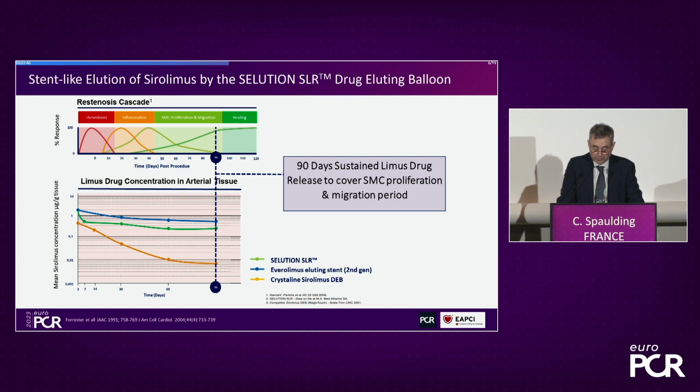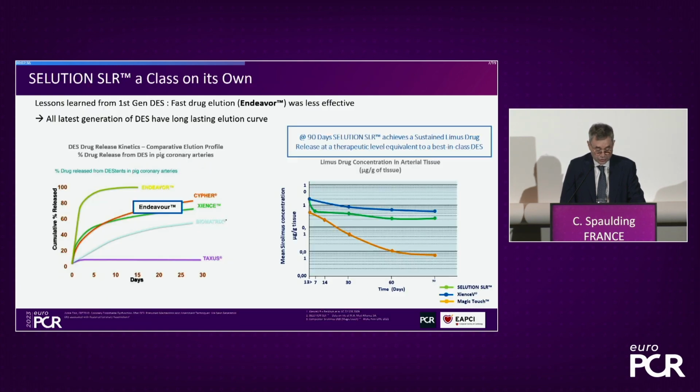So all this is to show that it's important to obtain a 90-day sustained limus drug release to cover smooth muscle cell proliferation, which is obtained with this device and which is not obtained with all devices using limus drugs. And to come back to a few years ago, we all remember the importance of a sustained release, and therefore there is no class effect of these drug-coated balloons.